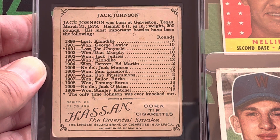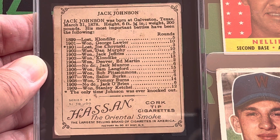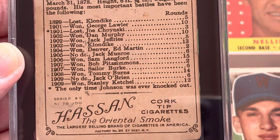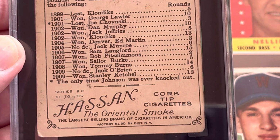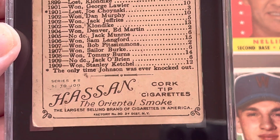And here's the back, shows that he was born in Galveston, Texas. He was a big guy, 6 feet, weighed 200 pounds. And these are some of the titles in 1899, where he won and lost some there, no decision. And the only time he was knocked out was in 1901. And of course, this goes up to 1909.